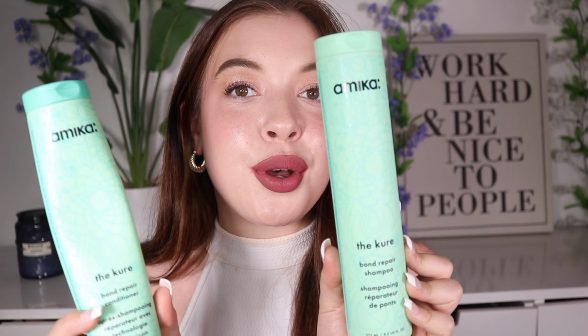For hair care, I have the Amika The Cure, both the shampoo and the conditioner. I really like both of these products. I love the shampoo. It is so rich and hydrating. It is unreal. I've actually never used anything like this.